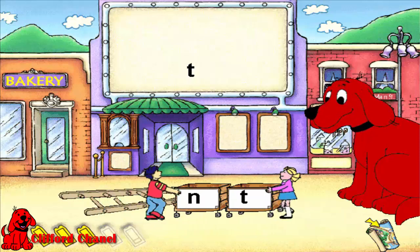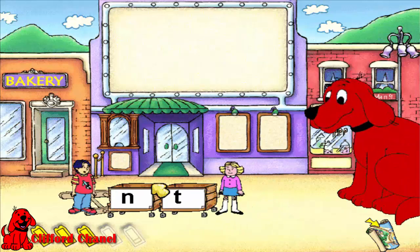Thanks for helping. You're a good helper. You're a good helper, too. Here's a ticket for you. Thanks. Let's go have some more adventures.